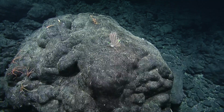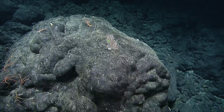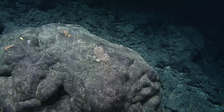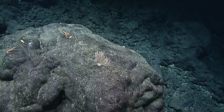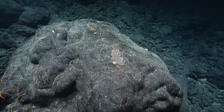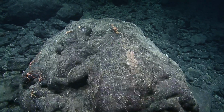The march of the brittle stars. I know we saw some that looked like this earlier, but this one looks like a slightly different color. Yeah. Has a little more pink.